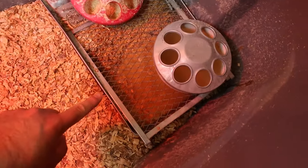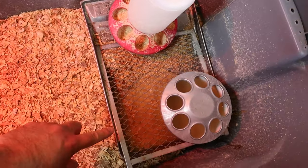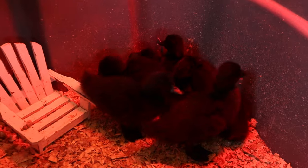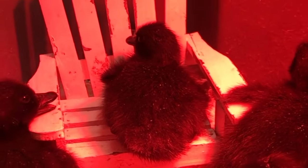Look how messy that gets under there. If we didn't have this paint tray, all that water would end up all over the shavings getting soaked up. So right now we're just gonna go ahead and empty that out. Be nice and easy. They're afraid of the camera. They take turns sleeping on their little chair. They love it. They're getting little personalities.